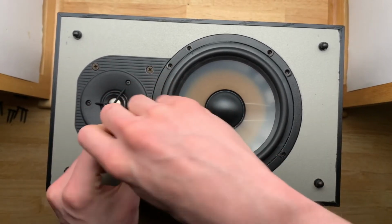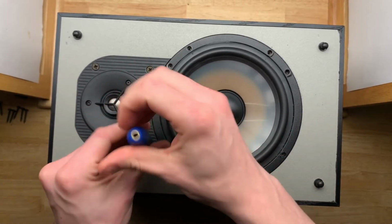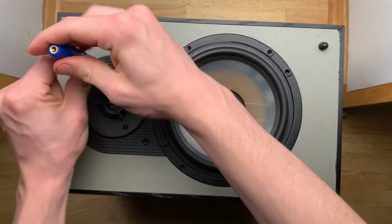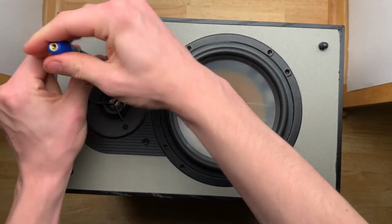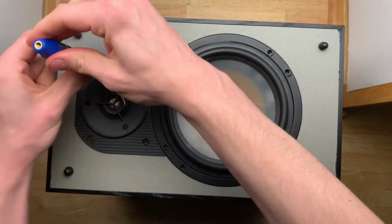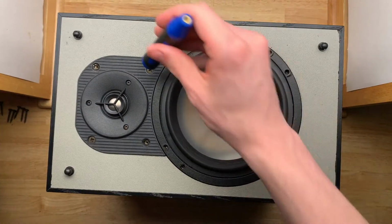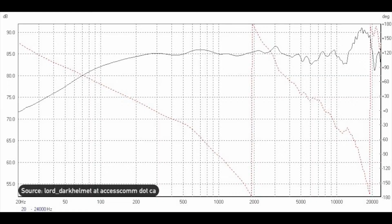They're pretty hot on the top end, around, I'd say, 15,000 to 18,000 hertz. There's a big spike in the frequency response. There's quite a bit of ringing from these titanium dome tweeters. And I'll show a frequency response graph right now because there is one available online. So go and check out that website.